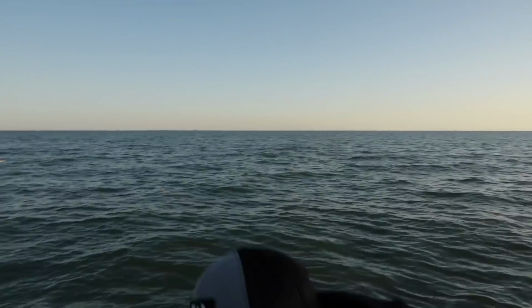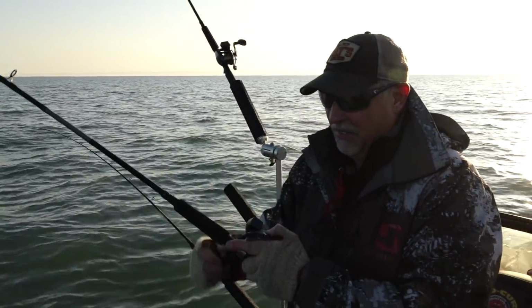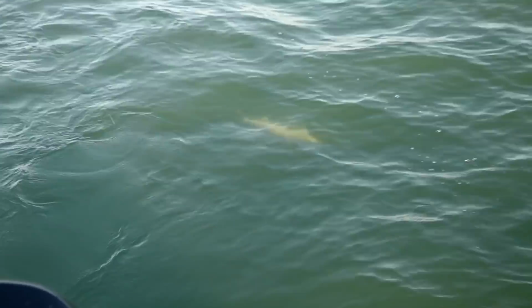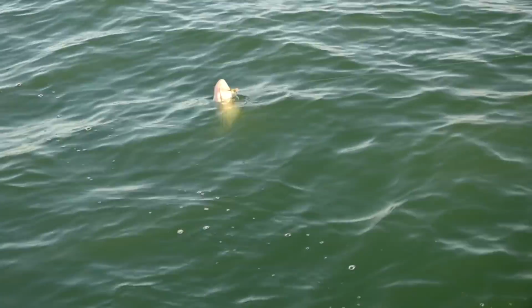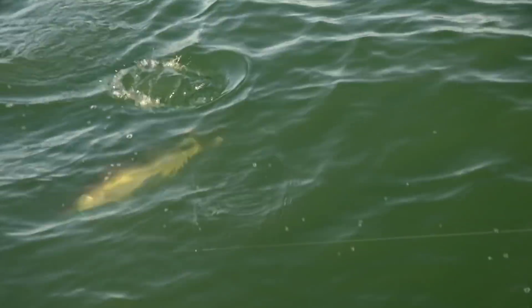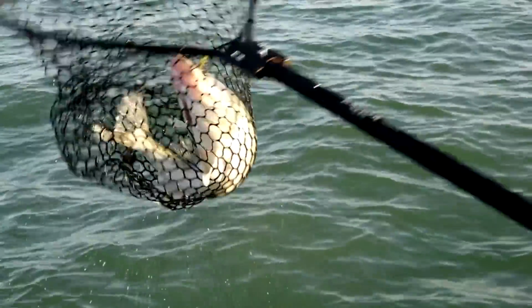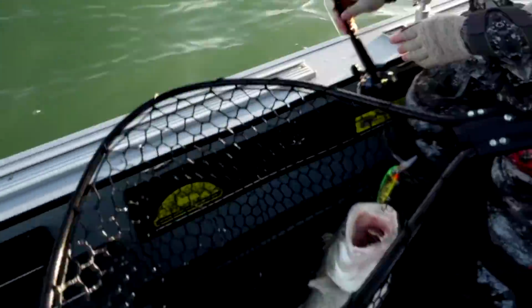There we go. I'll go very slow here until we're ready with that net. There we go. Oh, a nice fish too, Dad. That is a good looking fish. Look at that. Gorgeous. Oh, nice. Jakers, I love those. Welcome to Lake Erie. Man, what a toad.